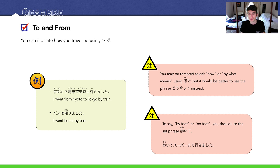And another warning, to say on foot or by foot, there is a set phrase, 歩いて. You just have to memorize that. Okay, 歩いてスーパーまで行きました. I went to the supermarket on foot.